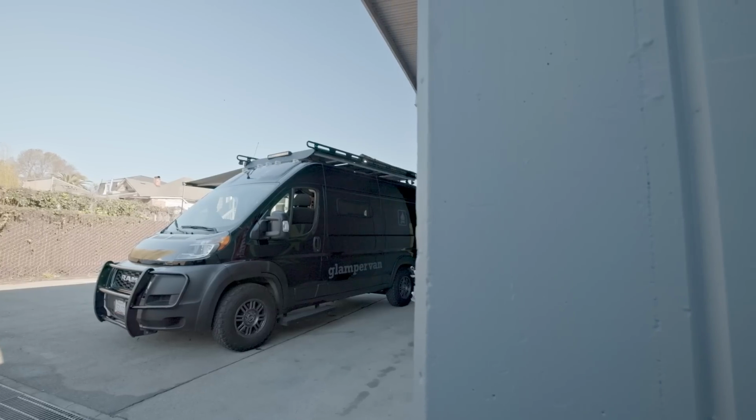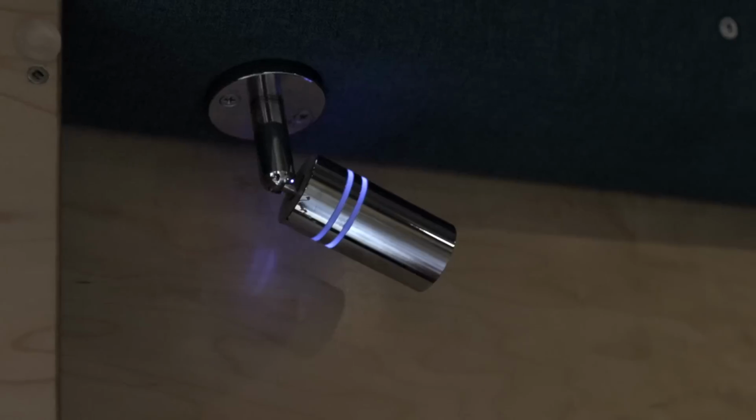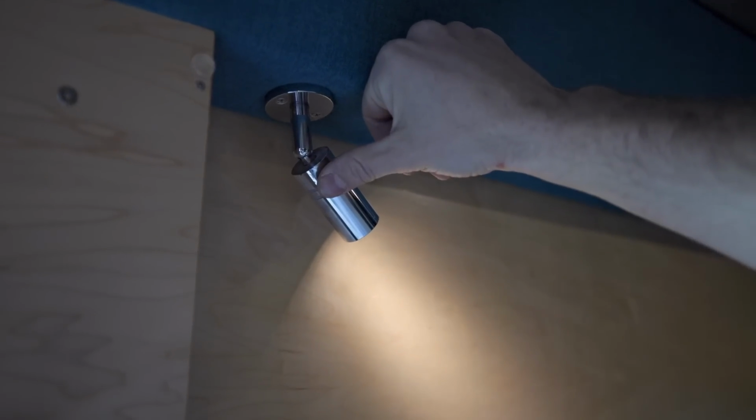But there's no exterior modifications on this van, so it's really clean down the sides. There's no bump outs. And still have plenty of room. And that's one of the advantages to a ProMaster. They're just wider. And then you can see here, we have nice reading lights, and they're also dimmable too, which is pretty awesome.